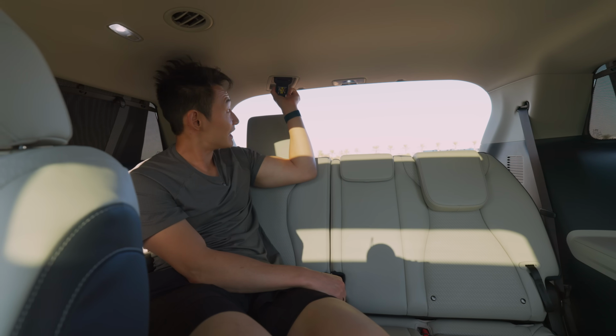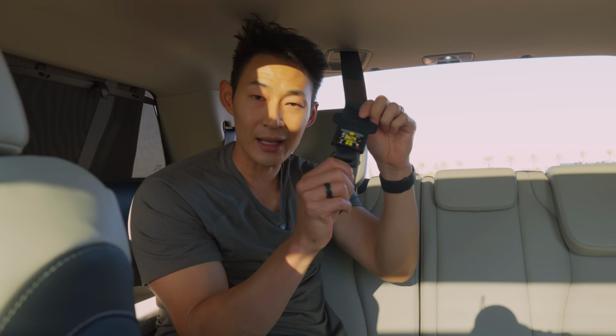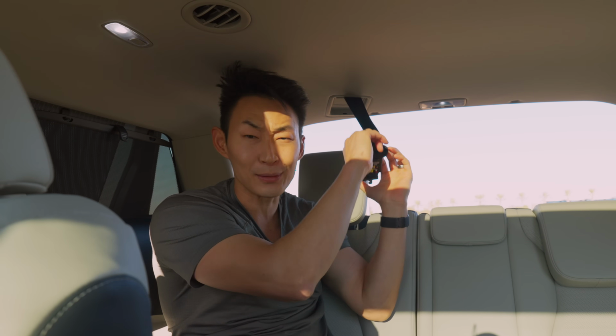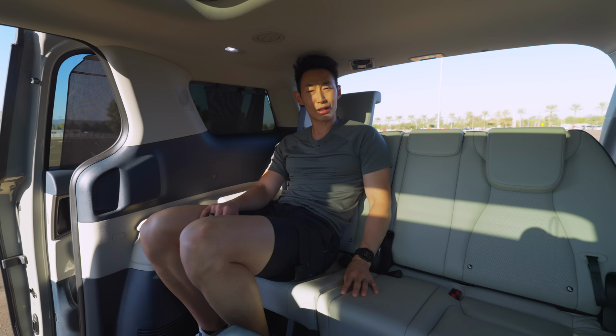And I just noticed this. I don't know what this is because I don't have kids, but it's some sort of child tether seatbelt thing, I'm sure. If you have kids, you know what this is for, but they have this for the third row on the roof here. I honestly don't know why. Let me know in the comments below if you guys have a family. What is this supposed to be for? It looks like a seat belt, but on the ceiling? That can't be right.